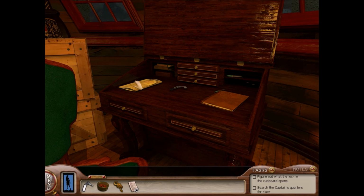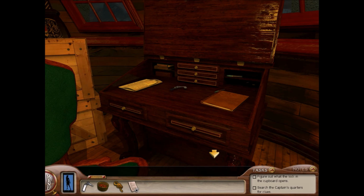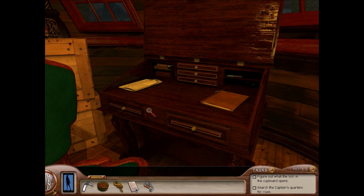Okay, so this gives us a newspaper. So, Dagny's trying to keep a low profile. I wonder if that's why she called me instead of going to the police about Magnus. Interesting. And what's this? International bear smuggling ring leaves sleuth perplexed? What? Is that going to be the plot of the next Nancy Drew game? Bear smugglers? And this looks like some sort of old toothpick. Oh, it's a key! It's a key to the lighthouse!